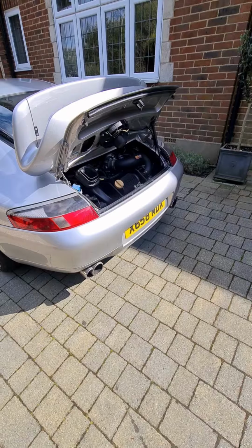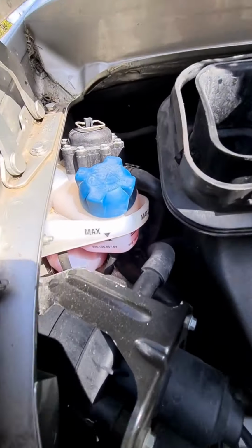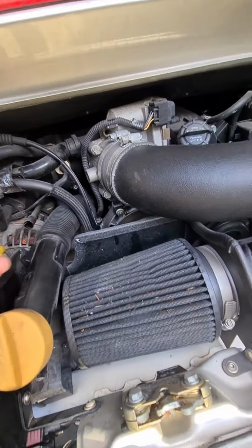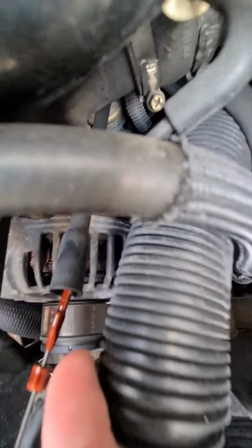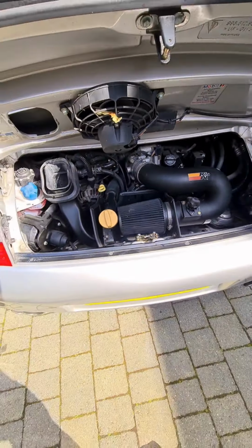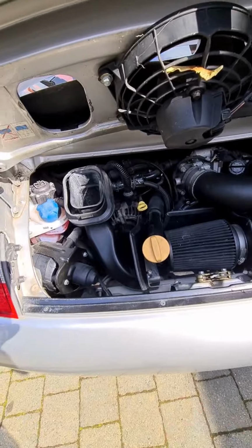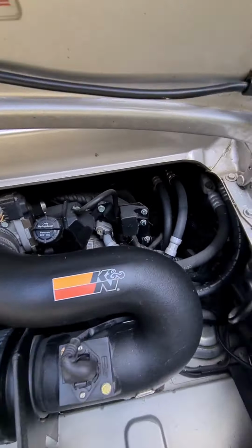Just pop the boot. Engine bay is nice and clean, everything looks good, coolant colour's fantastic, nice and pink, exactly what you want to see. All looks good under it. Oil level is good, but it is quite black, so yeah, definitely wants an oil change. I'll tell you the story about the car, but the last oil change was a while ago, right back in 2017, because the car's actually been sitting for quite a while, so it's not been used.